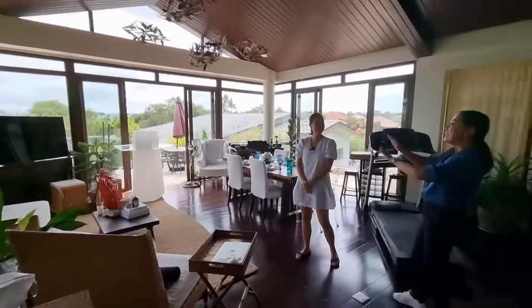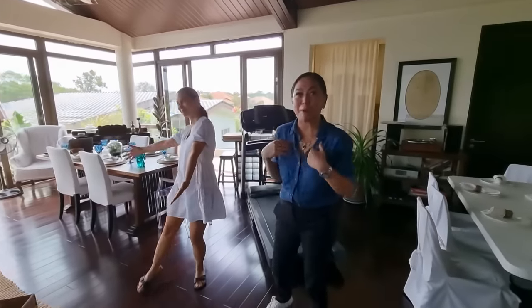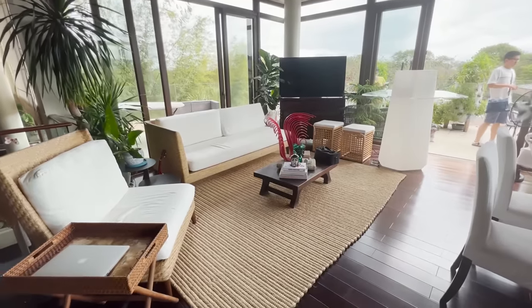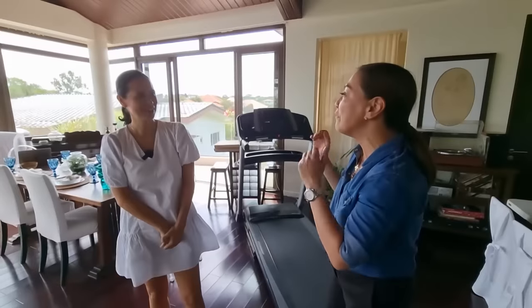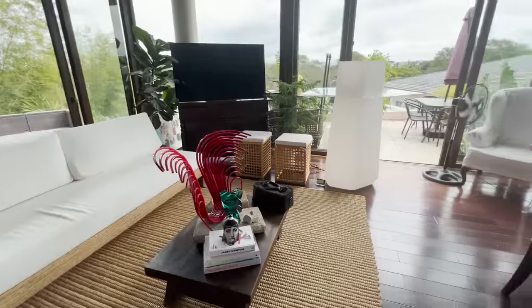Come in. Maricel, this is so beautiful. I've been here before. Wala pang furniture. Yeah. Do you remember that long ago? Tagal na. Now, how long have you lived here? It would be 10 years already. 10 years? Mm-hmm.